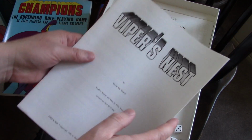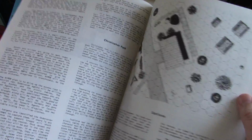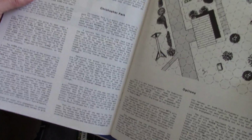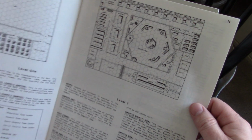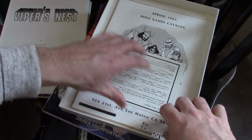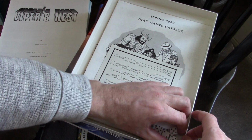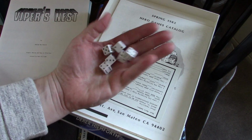So look at this little copy shop bound thing here, all typed up. Don't make mistakes because there's really no way to correct that. Oh, and this used hexes. And really, I think this game was the inspiration for the Generic Universal Role-Playing System, or GURPS, by Steve Jackson Games. I don't know, maybe someone can set the record straight.